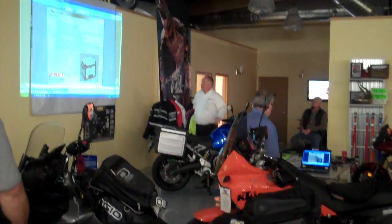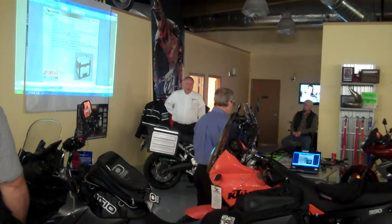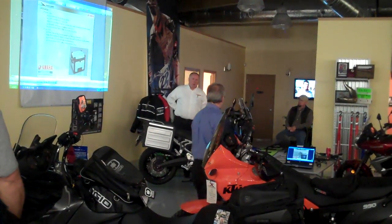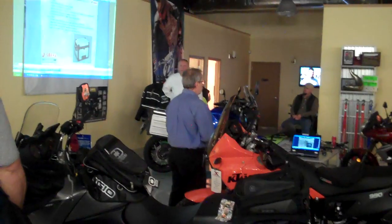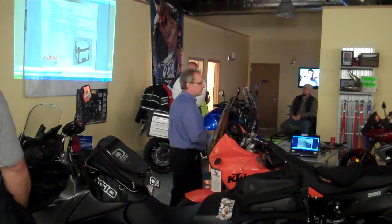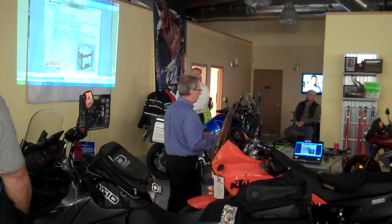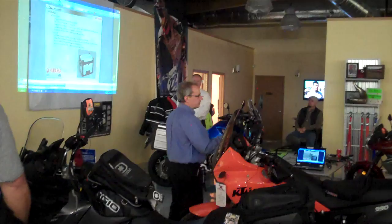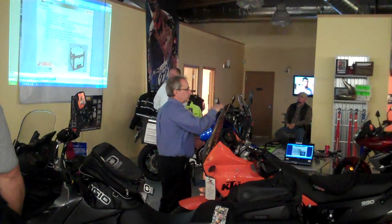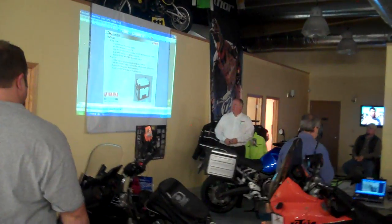Top case, 30 liters. Same type deal, it locks onto the bike so you can take it on and off. And the bags are water resistant, they're not waterproof. Yamaha doesn't recommend running the saddlebags and the tail trunk at the same time. The thought behind that is the same as what we recommend with the FJR. You load up the saddlebags, you load up the trunk, you put a passenger on the back, and now you've got too much weight bias on the back, and it's going to affect the way it handles. So that's our recommendation.